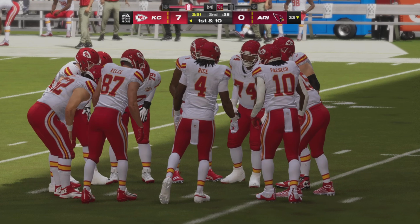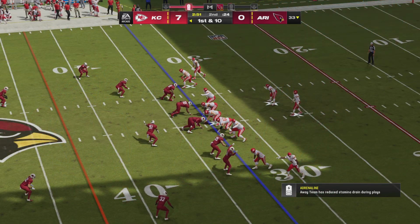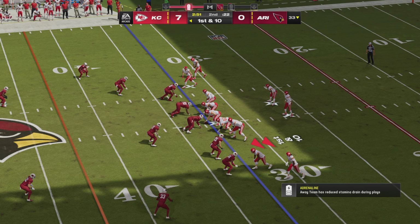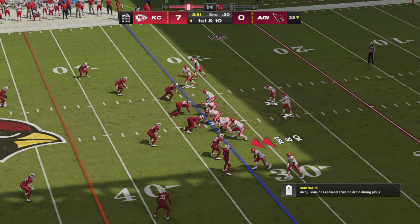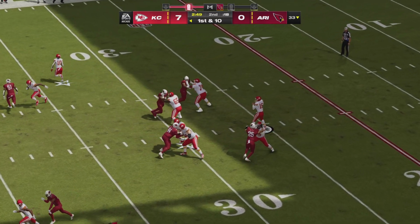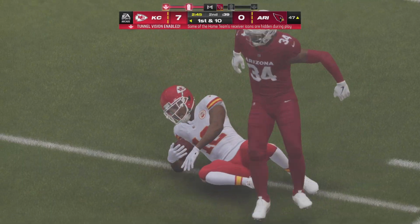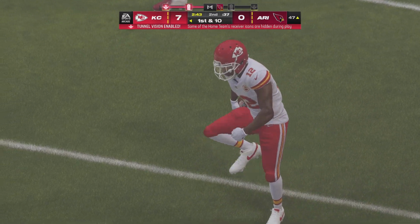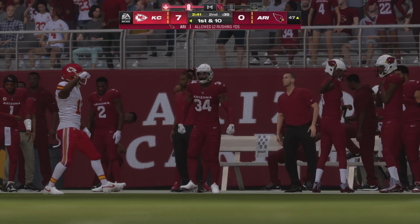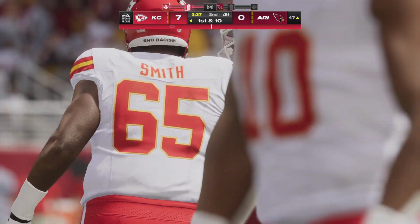And you know, they spent all week in practice, in meetings, talking about taking an early advantage. Being the road team, going up a score, that takes the crowd out of the game and puts some doubt in the minds of their opponents. Throwing on first down is Mahomes. Catch is made by Hardman. And he'll be taken down, but not before they work it across midfield. Just like that, a pickup of 20 on their first play from scrimmage.